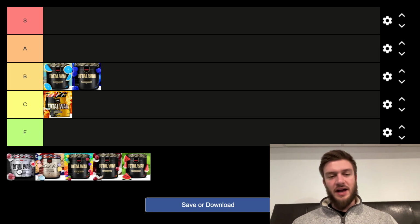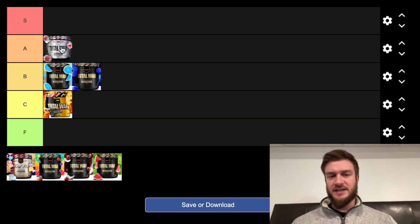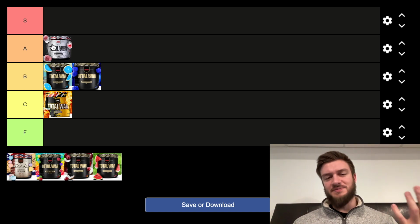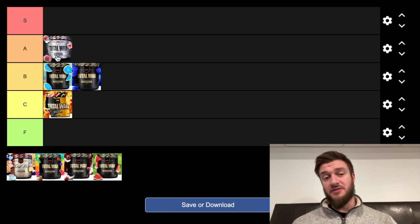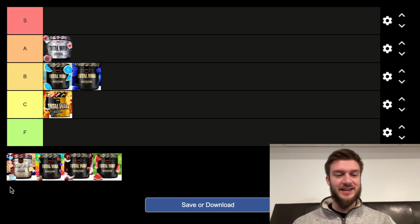Next, we have the dark ice flavor, which is A tier. It's cherry, and it's a good cherry. It's supposed to be like an iced cherry flavor. Dark ice, kind of funny flavoring name, but solid flavor. They nailed the cherry. Reminds me a lot of their Grunt EAA. They have a cherry lime flavor, but that one has a more citrusy flavor. This one's more just cherry.